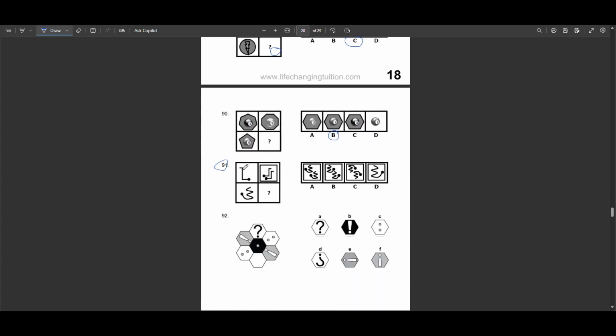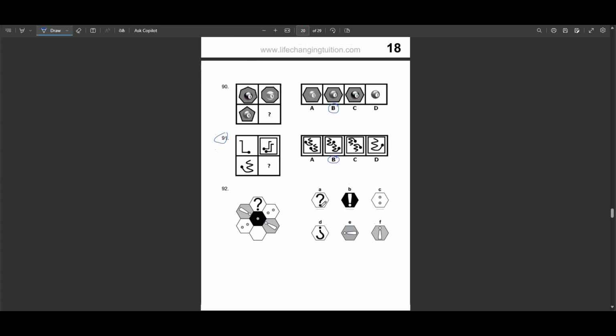Question 91, this shape is reflected, and then you get 2 of them. So if we reflect this shape, we'll get something like this, option B, 2 of them.